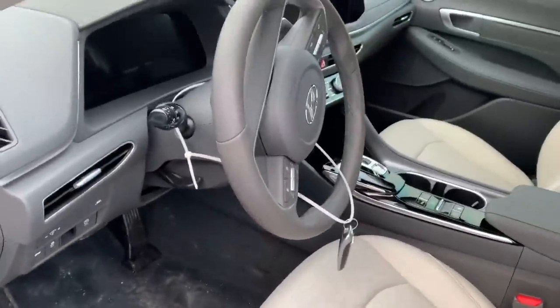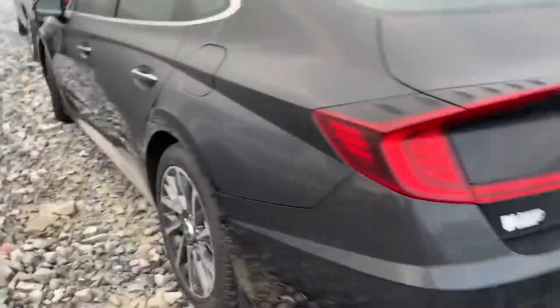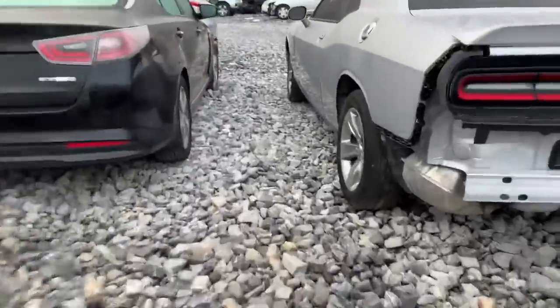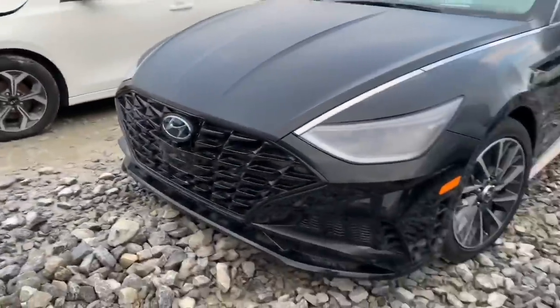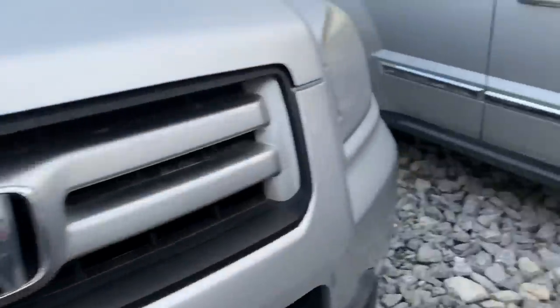Big roof. Nice little Hyundai Sonata. This is the 2020, so this is a brand new joint. Yes, sir. What y'all think about it? The seats go to the front. Y'all know these move by themselves, frontwards and backwards and all of that.